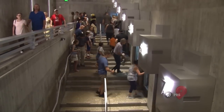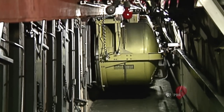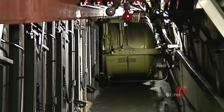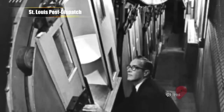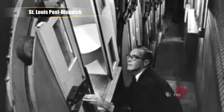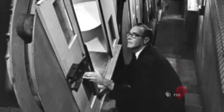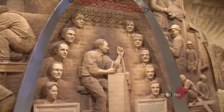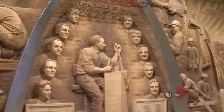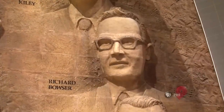There were some things that didn't work quite right that needed to be ironed out, and so they decided to hire Dick and bring him in just as a full-time employee so that he could be here standing by and could make sure everything was working properly. Dick Bowser died in 2003 at the age of 82, and he is honored at the arch if you look for him. When they put up the mural called The Builders, there, along with Saarinen, Luther Ely Smith, Mayors Dickman and Tucker, U.S. Representative Lenore K. Sullivan, and others, is Richard Bowser.